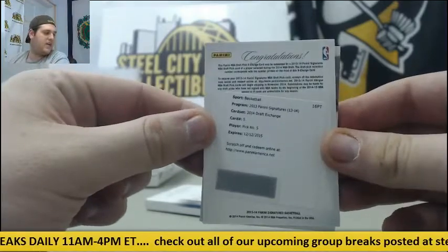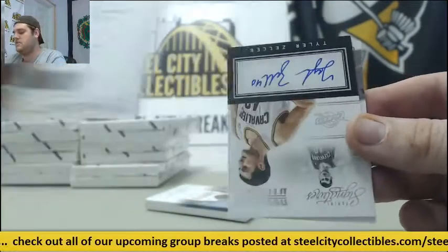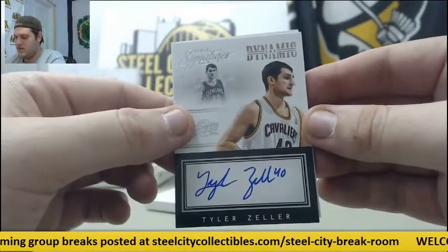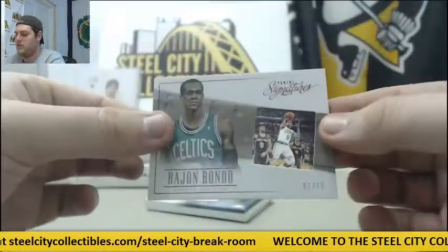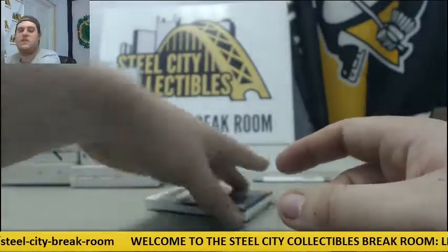Pick number 5 right there, that is Dante Exum for the Utah Jazz. For the Cavaliers, out of 49, Tyler Zeller, 12 of 49. For the Celtics, 7 of 10, Rajon Rondo.